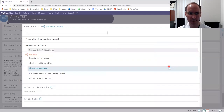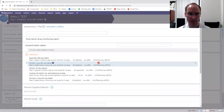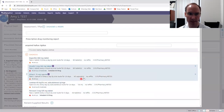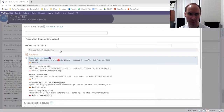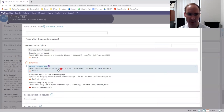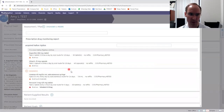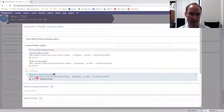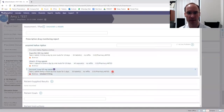So what it does is it pops in the 5 most common medications that I use: ibuprofen, Vicodin, Vistaril, Lovenox, Percocet. So let's say for this patient, I'm going to give them ibuprofen. If I don't want Vicodin, I can delete it. I'm going to give them the Vistaril for any nausea. I'm not going to give them Lovenox, and I'm going to give them Percocet. So it actually auto-populates how many they need that I typically give.